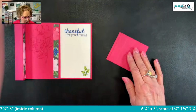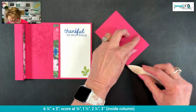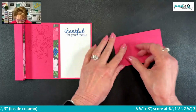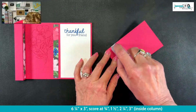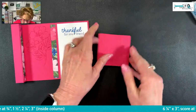Okay. So exact same scoring lines. We're going to give these a crease just like we did before. Fold everything to the inside. And I'm going to fold that so that we see 2 panels. We're going to put adhesive all the way down one, and we're going to fold it over.